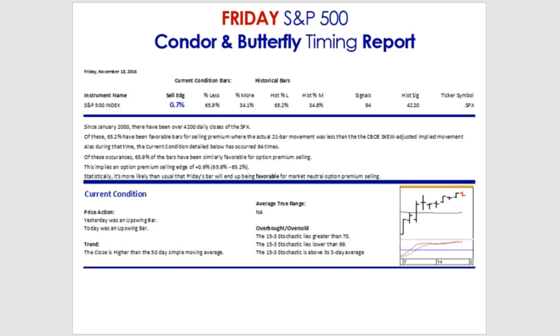When you look at this, this condition has occurred 94 times in the past, and of those 94 times, almost 66% of those bars work out to be favorable for selling premium through butterflies and condors. That's about the same as the baseline number of favorable bars, which is roughly 65%. So we have less than 1% of an extra edge based upon this market condition, which is not really anything to write home about.